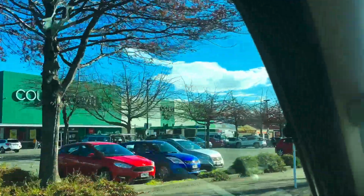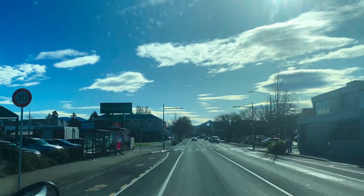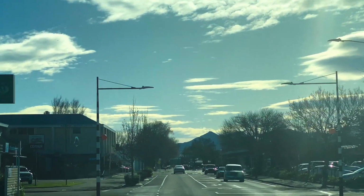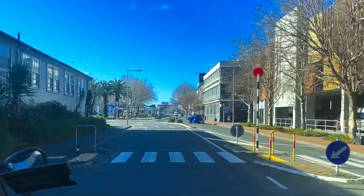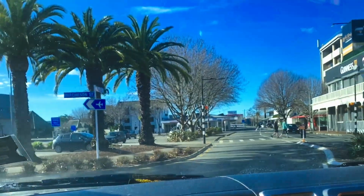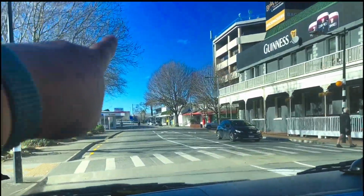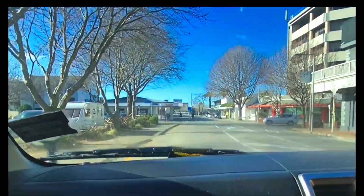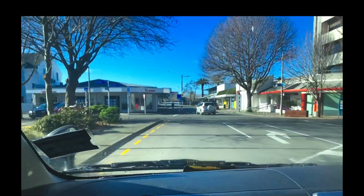Blenheim is the most populous town in the region of Marlborough in the northeast of the South Island of New Zealand. 29,000 people live in the city, according to estimates from June 2022. The surrounding Marlborough wine region is well known as the center of the New Zealand wine industry. It enjoys one of New Zealand's sunniest climates with warm, relatively dry summers and cool, crisp winters.